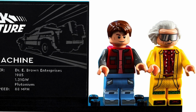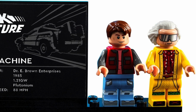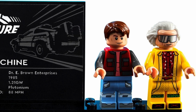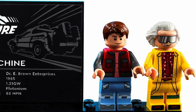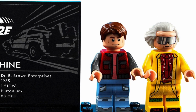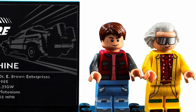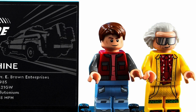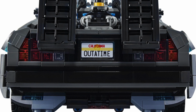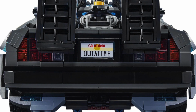So this is going to be more of a UCS style Back to the Future time machine. In my opinion, it's kind of similar, I guess, to the Ghostbusters Ecto-1, in that we did see a LEGO Ideas version of this set way back when. That was quite a while ago, and that set goes for quite a bit of money now. And now we have sort of more of a UCS style, much more detailed.